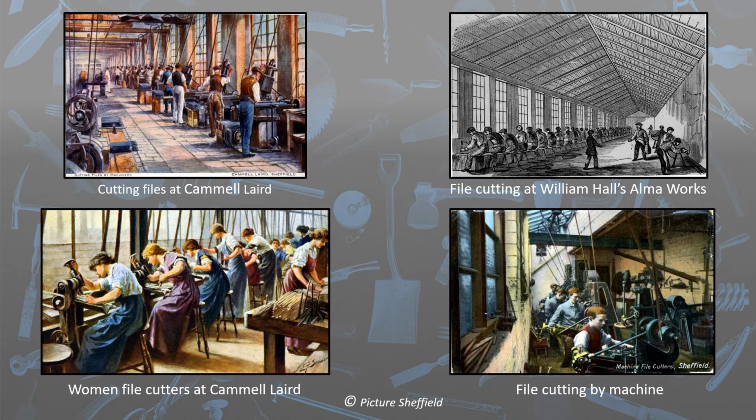This slide shows machine file cutting taking place at Cammell Laird in Sheffield and William Hall Alma Works situated in Barker's Pool in Sheffield. I'm not sure which company the fourth image on the bottom right represents, but I've included it as it gives a good close-up image of machine file cutting.